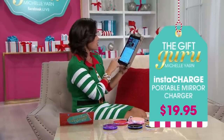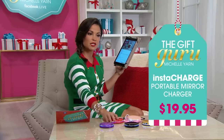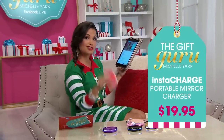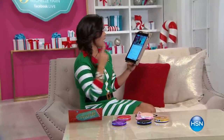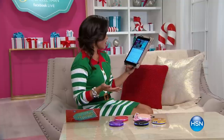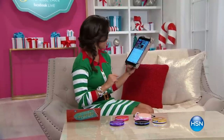Angie says, this is a great gift for someone who loves to travel. That's a great idea because you're always busy and on the go. Just keep this charged, check if there's food in your teeth, and charge your devices. Jordan says, this is one of those, I wish I had thought of that kind of things. Absolutely. It's so unique, a good adult or teenage stocking stuffer. Yes, I absolutely agree, Jordan.